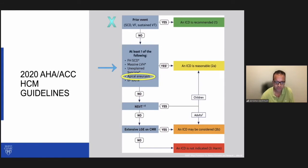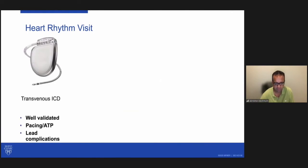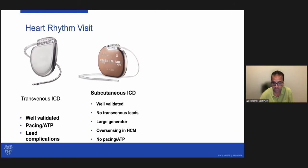So when he comes to see an electrophysiologist, certainly a transvenous ICD can be given, well validated, with a good track record. Limitations are some lead-related complications. But this patient is a young person, 41, 42. If he's going to have indwelling leads in his heart for the next 30, 40 years of his life, certainly these things are going to catch up with him. A subcutaneous ICD can be done, and there is no transvenous lead, which is a major advantage. But again, the generator is larger, and there is no pacing or anti-tachycardia pacing with these devices.